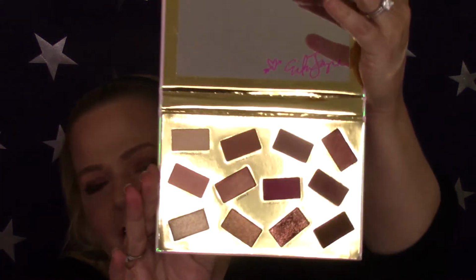Here's Close Off. Here's Lap of Luxury, really pretty pinky coral. And Sex Extravagant. Let's go into our next row. I'm calling them rows. They're kind of, you see what I mean.